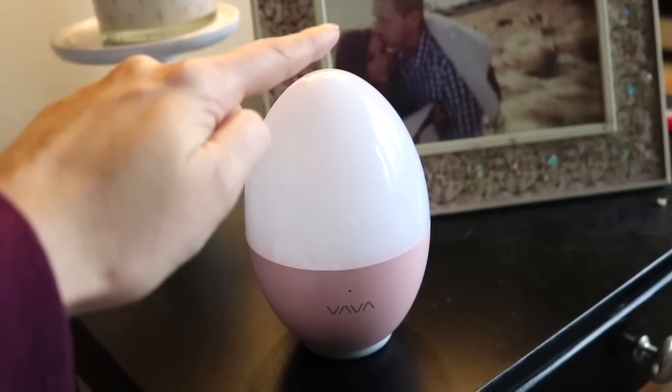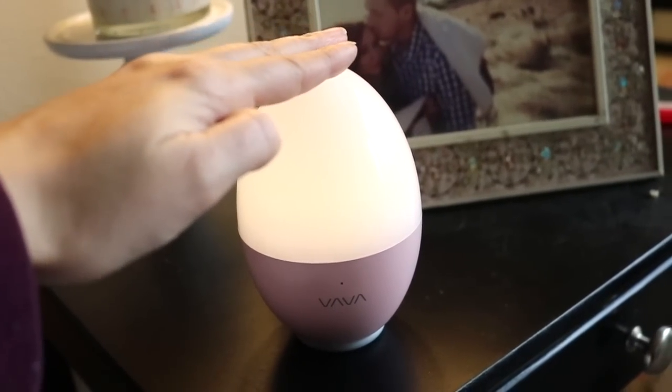I have a few non-clothing items to show you guys that I've been loving for Kenzie. And this is one of them. Hopefully I'll show you guys a close-up of how this works. This is a nightlight that we've been using for the past few weeks. It has like a dimmer on it, so you can adjust it however bright or however dim you want it. And it's just really awesome. It has warm light and cool light. And so yeah, I love it.